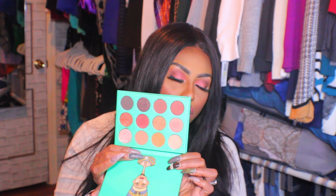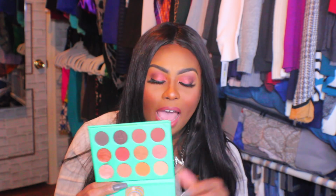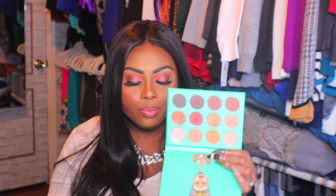This one again is a nude palette, and as you can see, I have a type. I do like a lot of nude shadows, but if you don't have any other eyeshadow palettes in your collection and you're looking for one to start you off, then this one is the one to get. Get the Nubian.